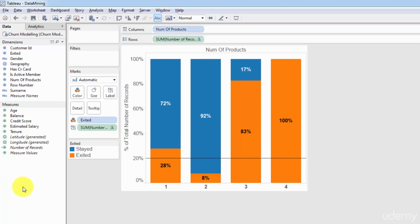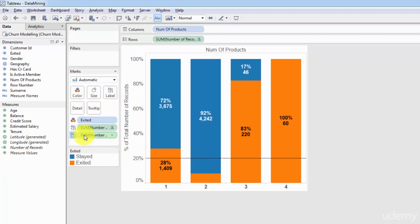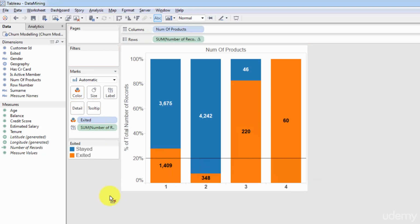I'm going to take the number of records over here, and I'm going to drag number of records into label just as a text. So rather than doing a table calculation, I'm just dragging it as it is. And here you can see, now we will just take out the table calculation for now, because once again we can't see what's in there.